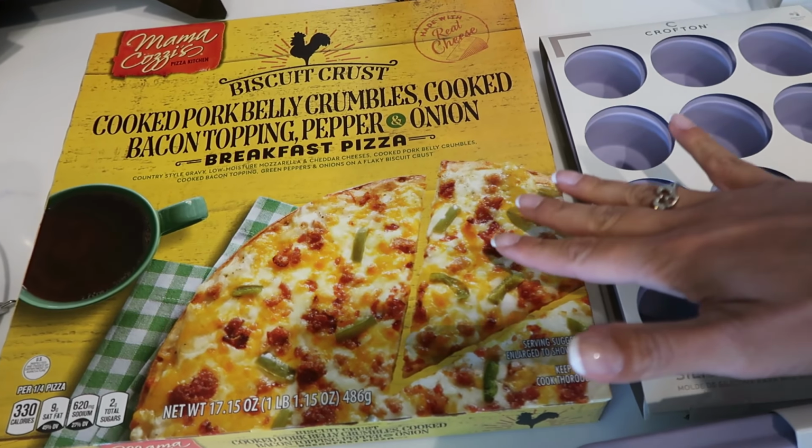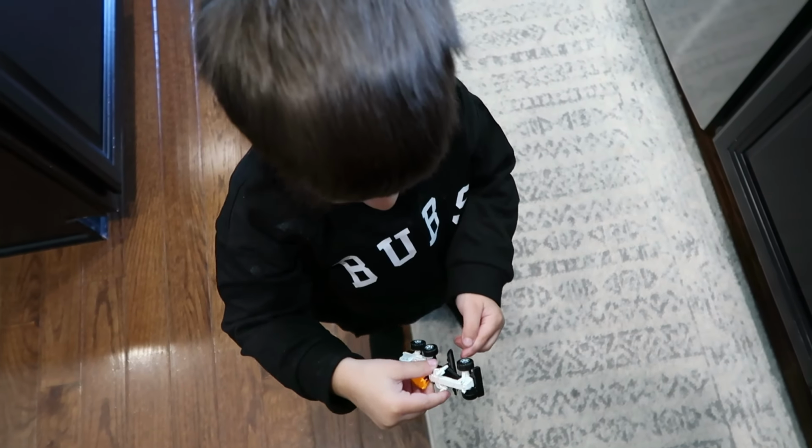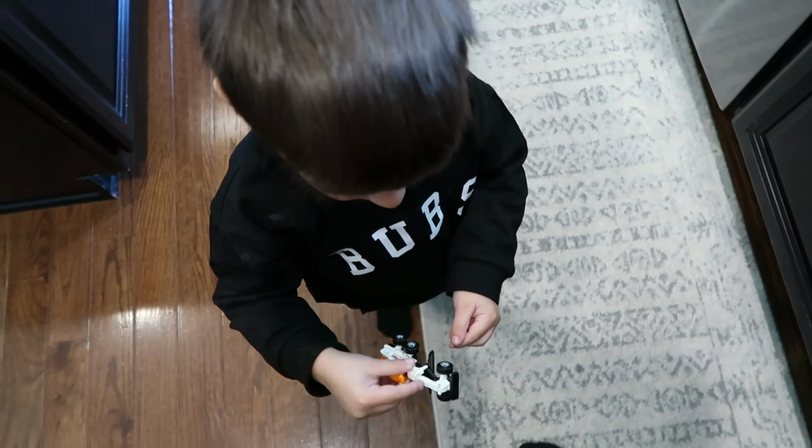What you got? I know it's too big. It's too big? Is that Mason's car? His tractor. Can you take care of it for him while he's at school?